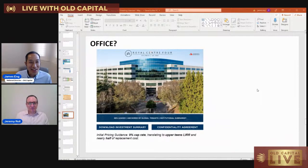All right. I threw this one in there just for fun. Office deal, 9% cap rate in Atlanta. Anchored by global tenants, institutional sub. So it doesn't tell you who the tenants are. So, okay.